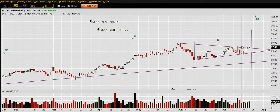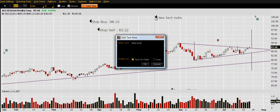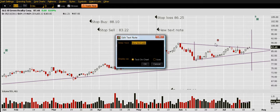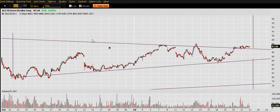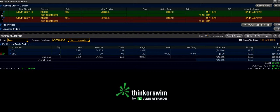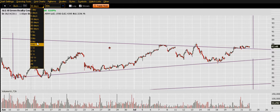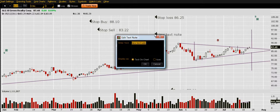So we have a 66% chance, and here we'll quickly put our stop losses. If we're buying, our stop loss will be at 86.25, which gives us roughly a $1.85 risk. If we're going to be short selling, we're going to place our stop loss at $85, which, with our order at 83.22, gives us about $1.78 risk. So our stop loss, if we short, is a close above $85.